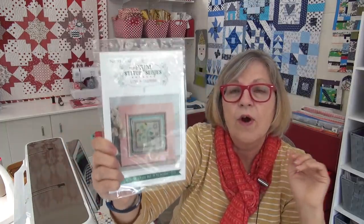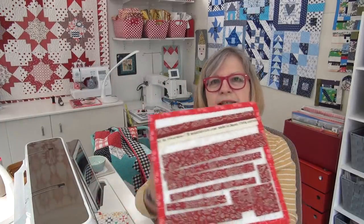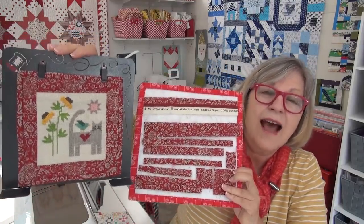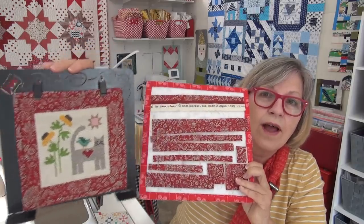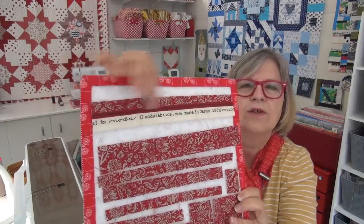Here is the pattern, and this is a series, so there are 12 in this series, and this is number 10 with the kitty, so we only have 2 more to do. And out of that French General fabric, this is all the fabric I had left from that. I believe it was a fat 1/8, which is half of a fat 1/4. So I have this left, which will go into my scrap stuff, and then one of the edge, so that I can save that for when I start doing those things. You know, it'll be fun.